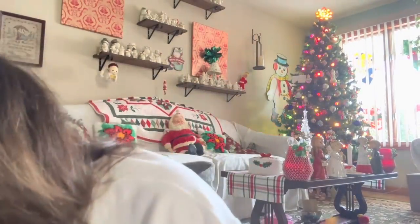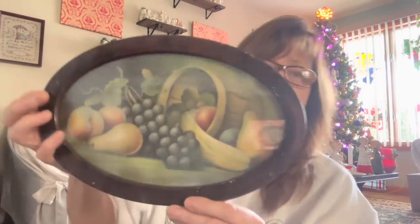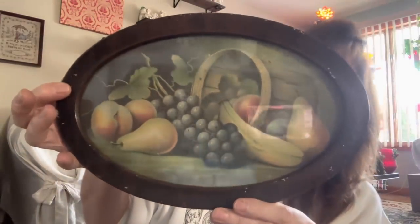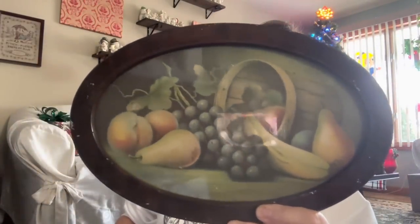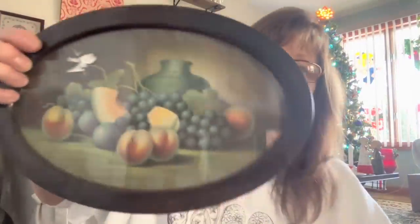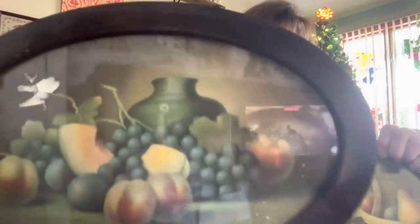Okay, then I found these amazing vintage pictures. Here's the back, and there's a pair of them. This is the other one. These are beautiful. Look how those are old frames there, guys, for sure. These are probably from the 40s. They're beautiful. And I do have a picture similar to this that I bought from Crafty Jackie at one of her sales that's hanging in my hallway. So these actually would go with that.